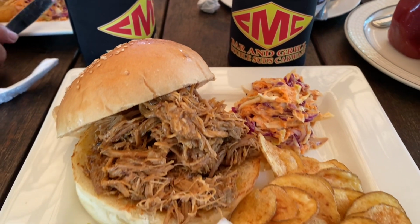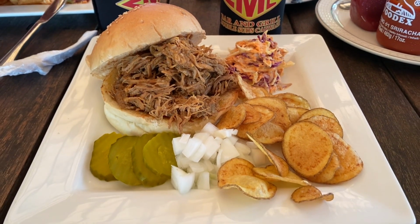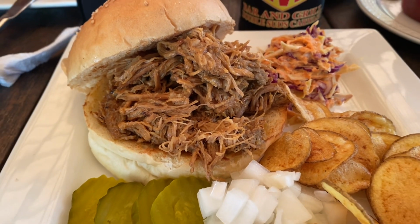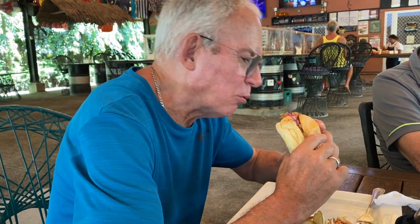The Saturday special pulled pork sandwich here at the car wash. Look at that meat. How is it, Brian? Tender. Tender. It looks nice. Ha ha.